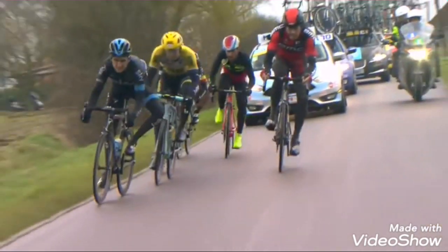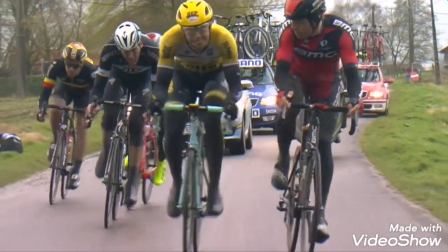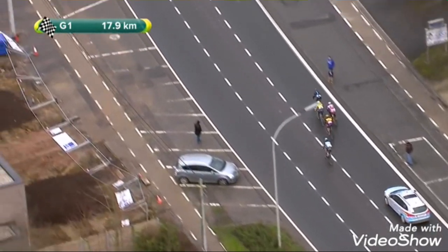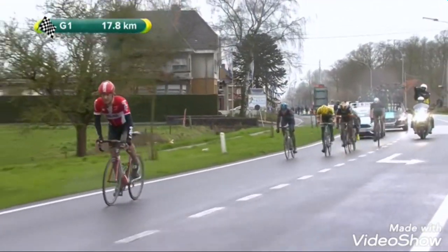We are at the front of the race, and Geraint Thomas there disappearing off. Ow! And it's a really nasty fall there for Geraint Thomas. Caught by the conditions. Good to see that he's back on his feet. Thomas leads them up to Jürgen Roelandts, who's been out in front for such a long time.